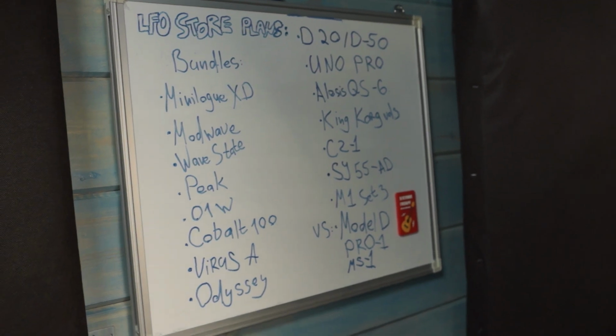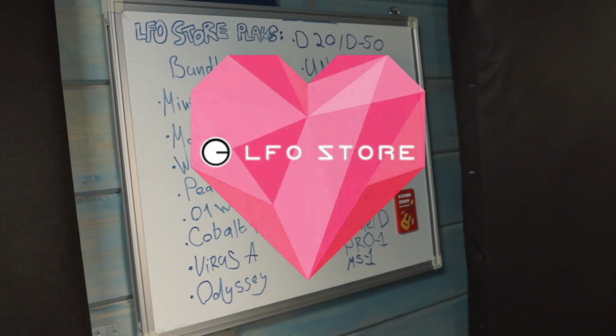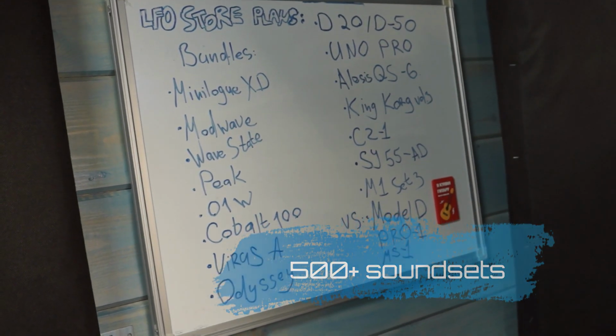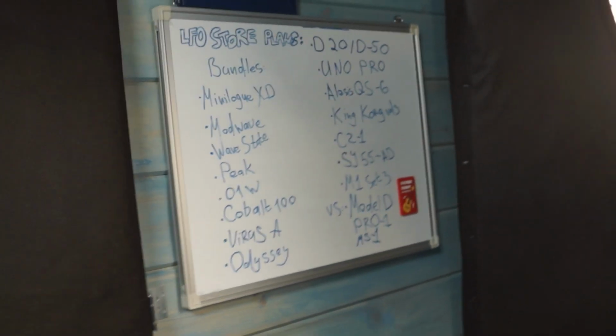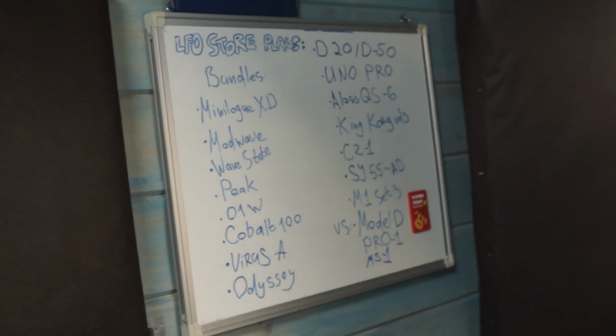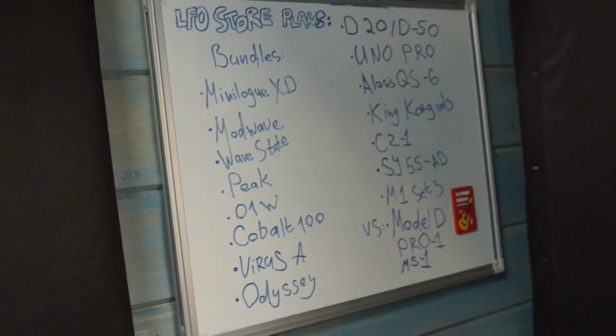Not long ago, we celebrated 500 sound sets for the hardware synthesizers. And you're asking all the time, guys, when you will release this model. Now on our desk you can see what we will release in autumn and closer to winter. There are a lot of models. Hope you will enjoy our new discoveries.